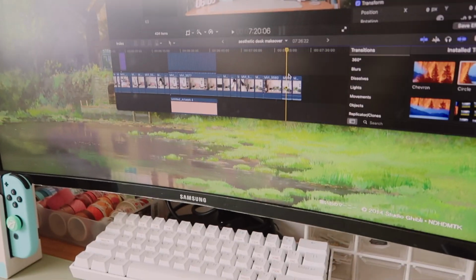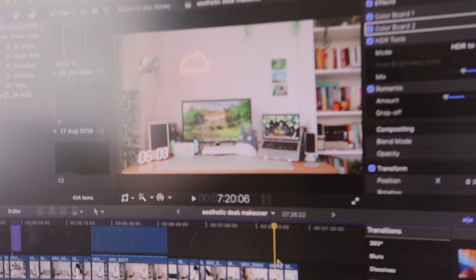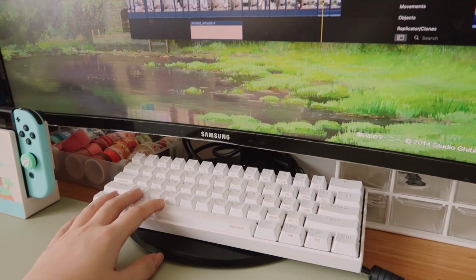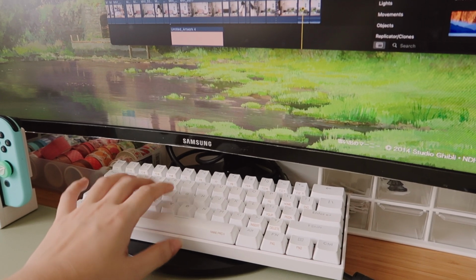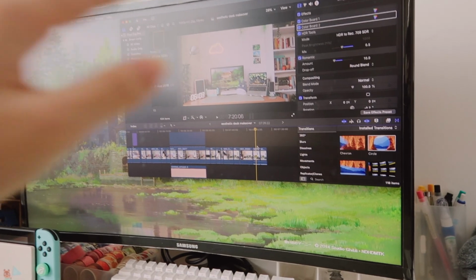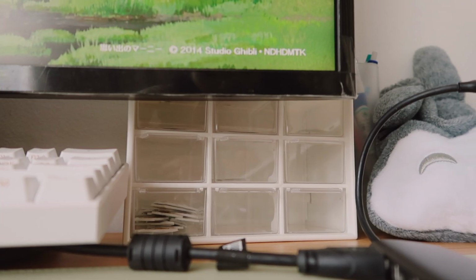Now moving on to the monitor and the keyboard, and yes, I am editing the video now, so this is like inception. But anyway, this keyboard is the Anpro 2, and it is a mechanical keyboard. I got it secondhand, so it was cheaper than the retail price. Now the monitor is a curved screen monitor. Now on to behind the monitor. Let me just put you guys here.